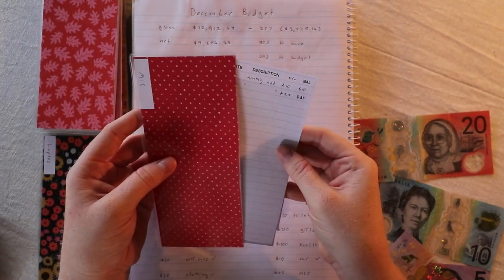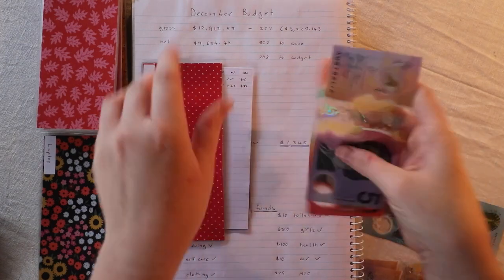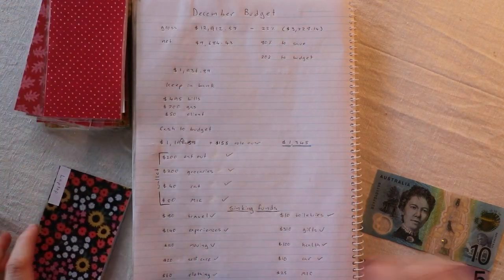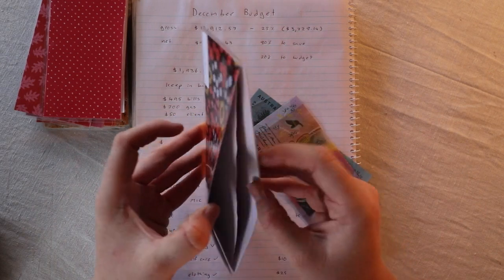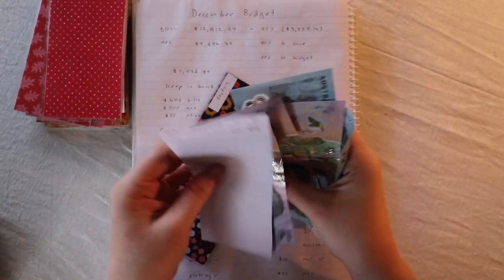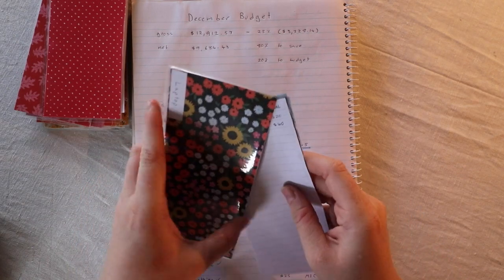The next is miscellaneous. I am adding 25 to this one. So I'll pop that in there, and there's already 10. So we've got 35 in miscellaneous. The next is my laptop, for 20, which is the rest of the cash that I have here, which makes me very happy because it means I have done all of my calculations correctly and I got the right amount of cash together for this video. So there we go.